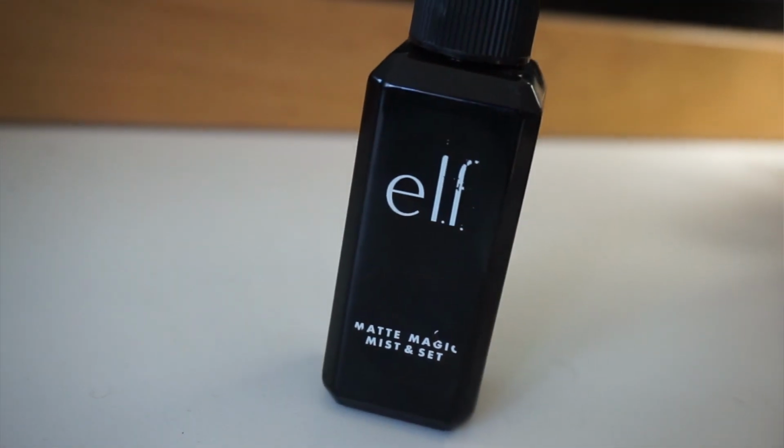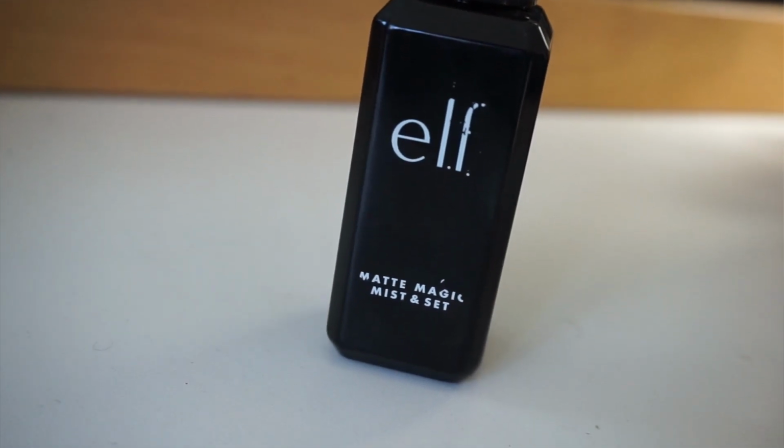Alright, so I'm done. Before I finish shaping my signature hairstyle, I use a Matte Magic Mist and Set by e.l.f. Pretty far. Spray that over my face. These are pretty old. They're from MAC. I think they're discontinued, but they have lasted me for years, and I do use it every day. Because I have two of them, it takes a good while to use them. A little goes a long way.